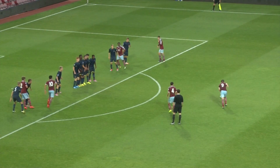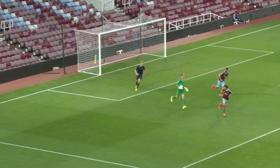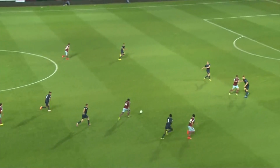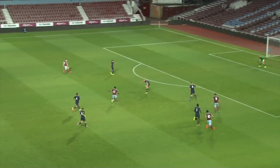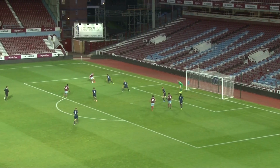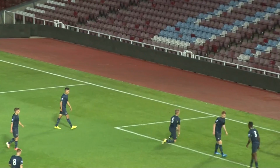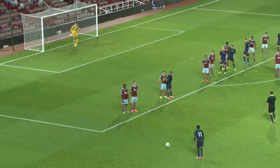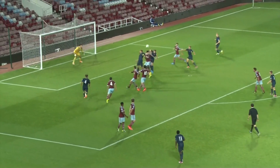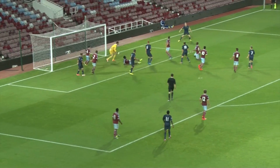Elliot Lee tested Cropper from a free kick just before the break, but it was a comfortable save for the American. The second half was noticeably different, in favour of the home side. However, Saints' defence held strong with Jason McCarthy leading by example with this block. Saints did have one opportunity to grab a third. Rowe's free kick wasn't cleared by West Ham, but Seager couldn't convert and McCarthy's header was saved by Spiegel.